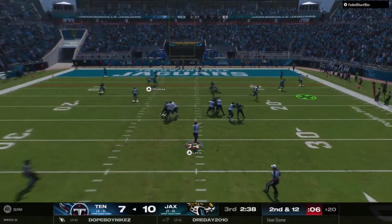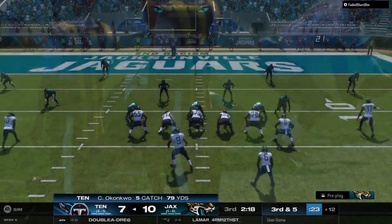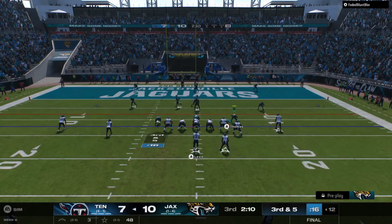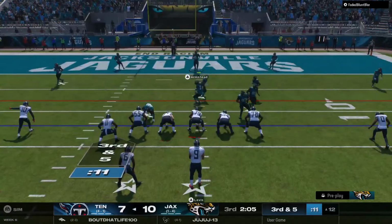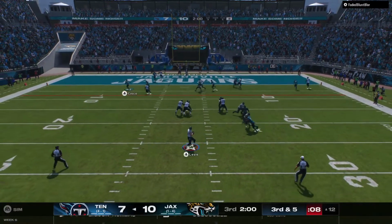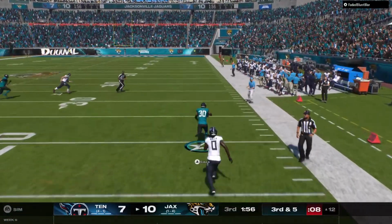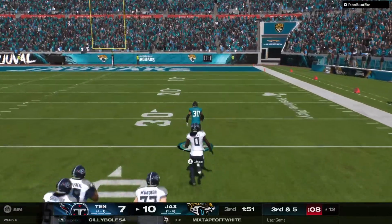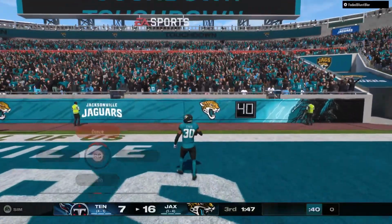Working from the gun, here's Levis. Throw to the right, caught by Okonkwo. That'll go for a gain of 7, and it brings up 3rd and 5 now. And Levis going to change the play. And now an audible here into something else. Levis out of the gun on 3rd down. And Levis tosses his 3rd interception of the game. Picked up by Andre Sisco. And he will take this one home.